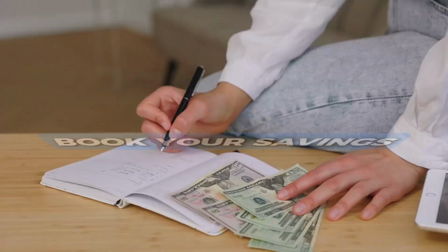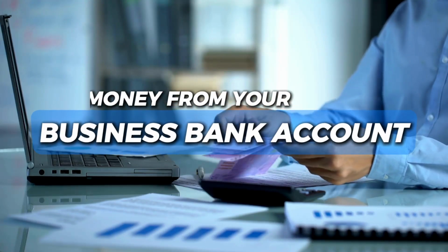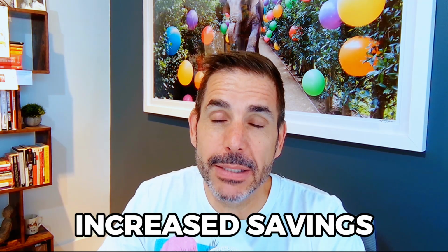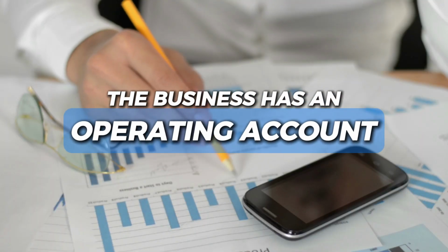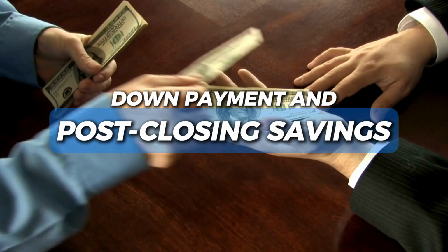Number 3, bolster your savings. Have your savings available. If you are self-employed, you likely can use money from your business bank account. However, ask that question to the lender, but make sure you have the increased savings because you will need it for 2 things. Again, you need to show liquidity because of how the underwriters approve the loans, they need to show that the business has an operating account. 2, for that down payment and post-closing savings and qualifying.